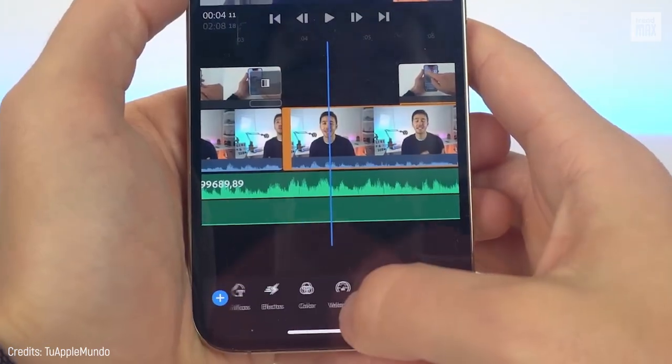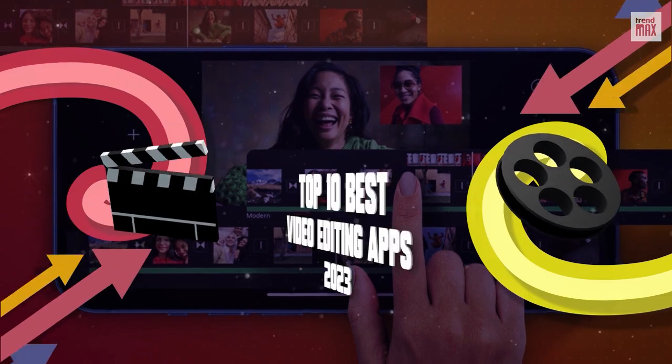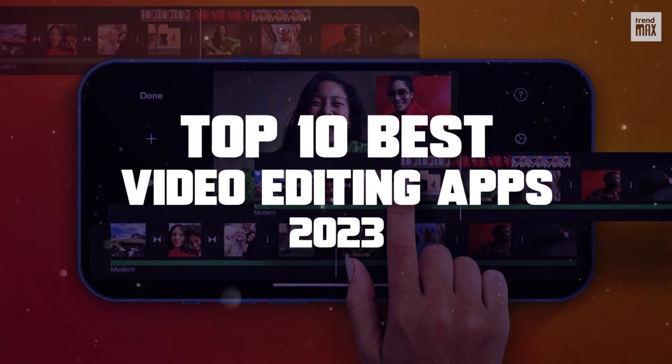Editing videos in the palm of your hand has never been easier. Top 10 Best Video Editing Apps 2023. Number 10, CapCut.